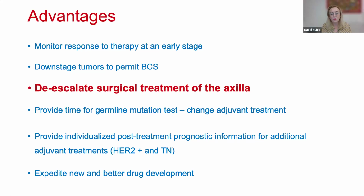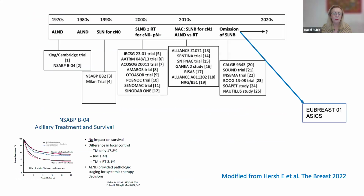Also, it will give us some time to provide germline mutation testing. It's true that in many hospitals, the mainstream genetic testing can get the test in a couple of weeks, but in some others it needs a little bit more time. So it will give us time to have results from the genetic testing. But not only that, the other advantage that we have seen in the last decade is that it can provide post-treatment prognostic information for adjuvant treatment, mainly in those patients with HER2 positive and triple negative breast cancers. And also it will help to expedite the drug development.